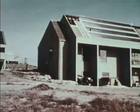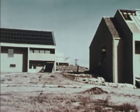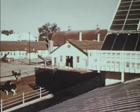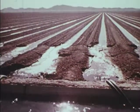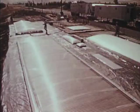Across North America, use of solar energy is increasing, providing heating and cooling for homes, supplying energy to farm buildings, irrigating crops via solar-powered pumps, and warming water for use by industry.